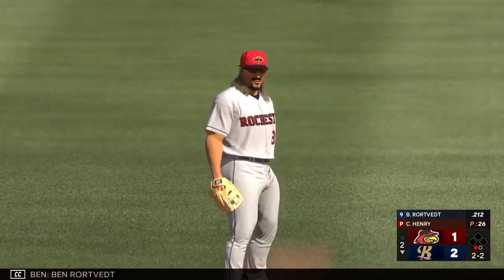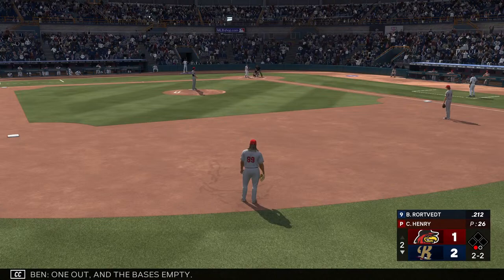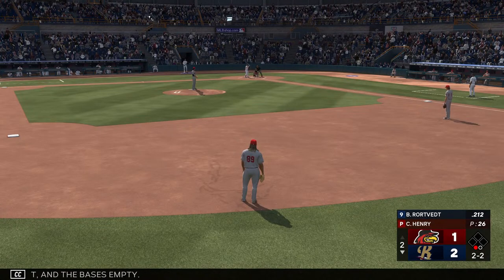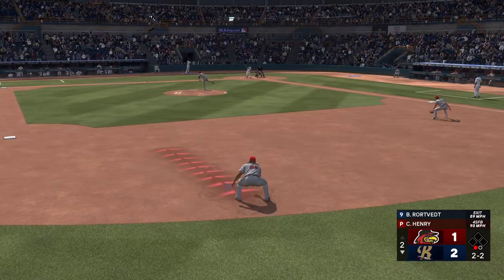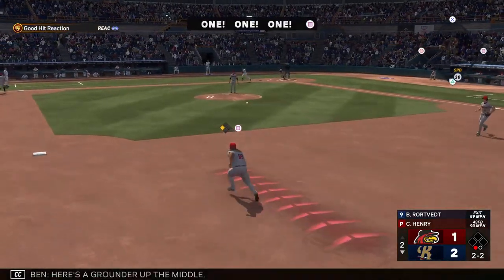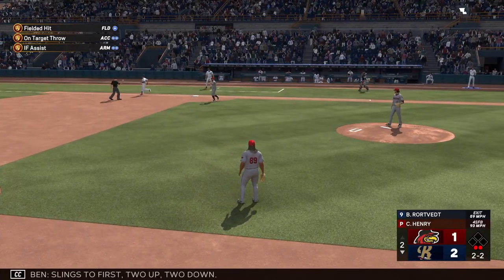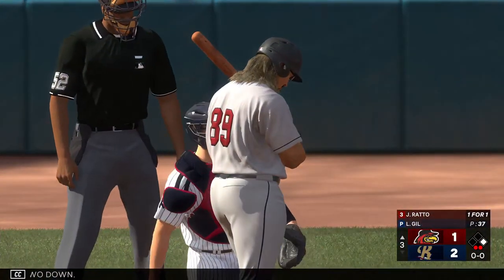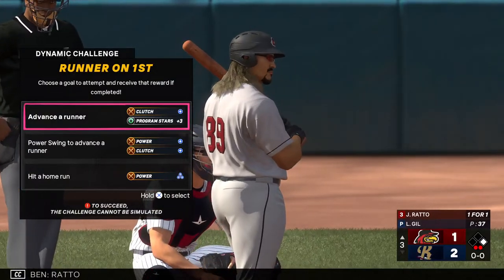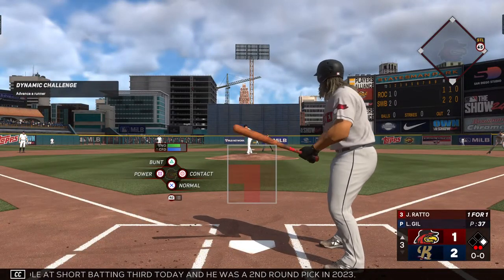Ben Rourke the next to hit. One out and the base is empty. Here's a grounder up the middle. Ratto slings to first. Two up, two down. Ratto playing up the middle at short, batting third today, and he was a second round pick in 2023.